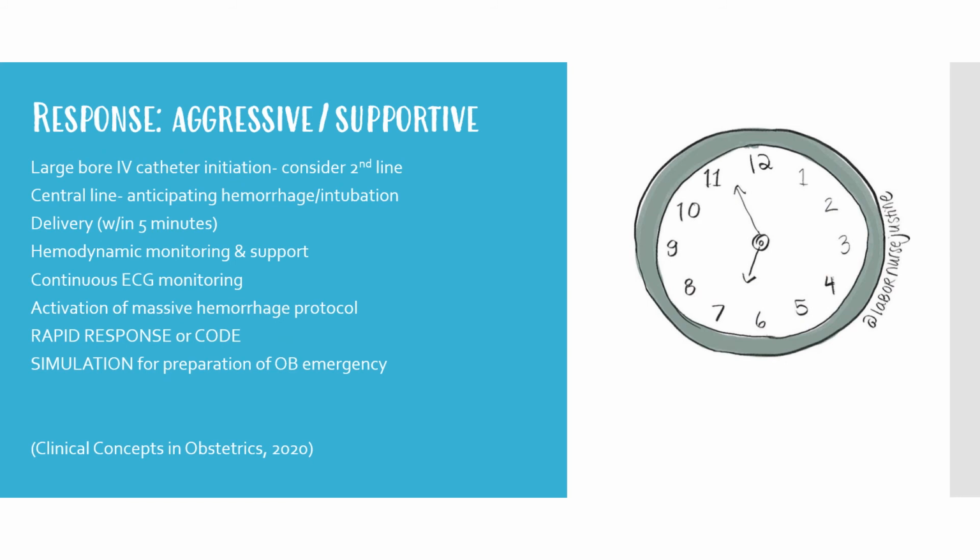Our response to amniotic fluid embolism needs to be immediate and aggressive with our supportive measures. We need to ensure that we have a large bore IV catheter started, and if we do, can also consider using a second line. Planning for a central line because we're going to be anticipating hemorrhage and intubation. We're planning for delivery within that 5 minutes, that immediate delivery.